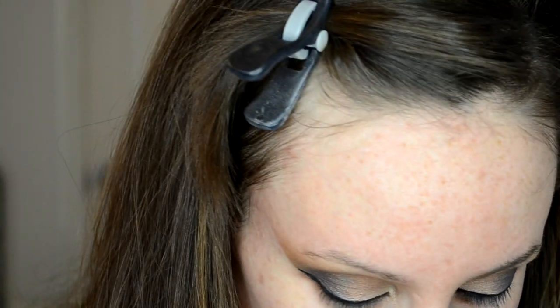Then, as I already said, make sure to line your waterline if you want to. It just creates a very dramatic effect, so I like to do it, especially for date nights. Then I'm just taking a little bit of the black shadow, I think it's called Licorice in the palette, and packing that on top of all of my eyeliner, all of it, because that really locks it in and it's going to stay brilliant throughout the whole evening.